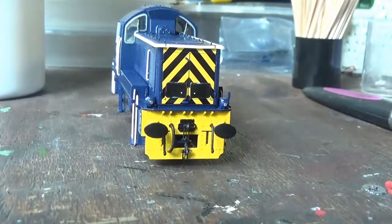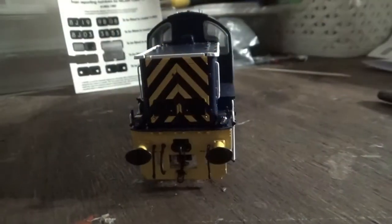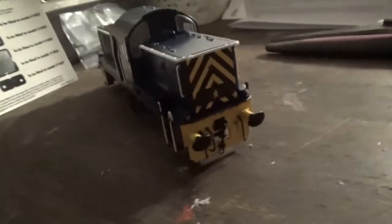So there we are. Those ones are now glued in place, so I'll put the others on. Okay, so the train reporting numbers and then the head code boxes. So now we can get this model on the track.